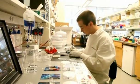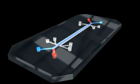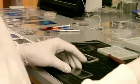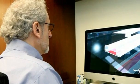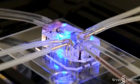Dan Shea is building a human lung. It may not look like a lung, but it contains the organ's cells and functionality, positioned tightly together to fit on a single microchip. Shea and his colleagues at Harvard's Wyss Institute are breaking new ground in biomedical engineering, according to their director, Don Ingber. He says that after years of research, the scientists are now able to replicate all types of human body parts.